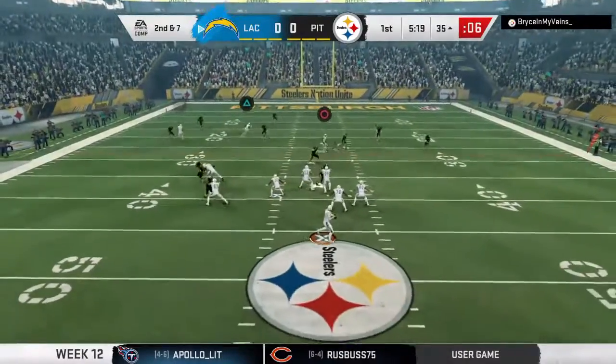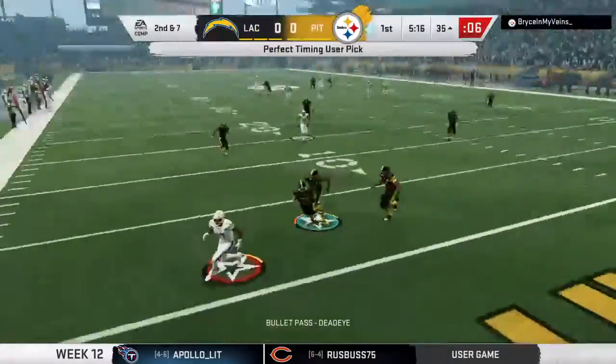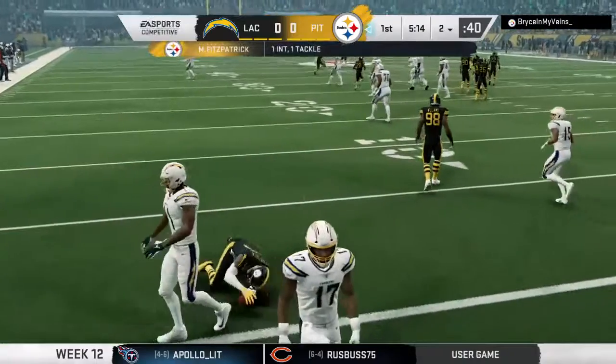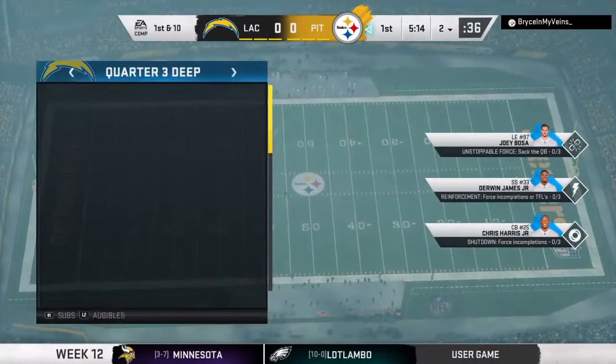They'll fake it. Now Locke. He'll rifle this one deep right into heavy traffic, and it's intercepted. Picked up by Minkah Fitzpatrick. And a big turnover there as his guys will get the football back.